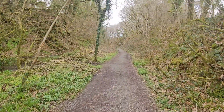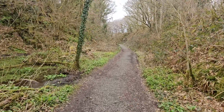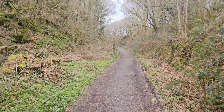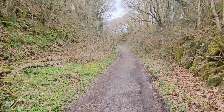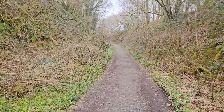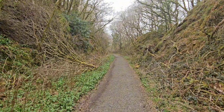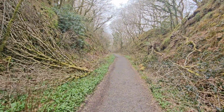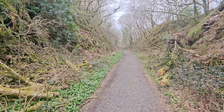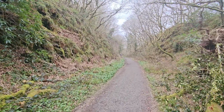But yeah, never been here before, and I think some of you have visited, and of course that will be bringing back some memories. But as you've got the tall cliffs either side, it does make you feel like this is an old railway line, doesn't it?